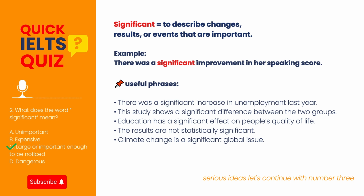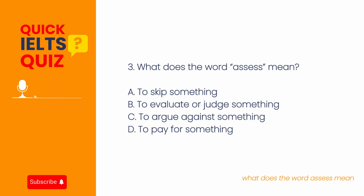Let's continue with number 3. What does the word assess mean? A. To skip something. B. To evaluate or judge something. C. To argue against something. D. To pay for something. You have 5 seconds to think.